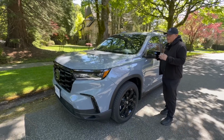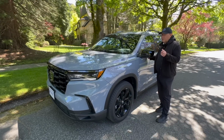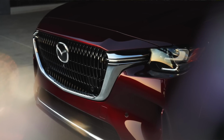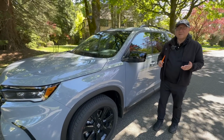I would say Honda Pilot comes pretty close to Grand Highlander. It's hard to say which one is better. I would say maybe this one's a tiny bit better than the Toyota, but otherwise they're more or less the same. Again, Mazda CX-90 beat all of them in terms of exterior quality. Let's measure the paint thickness here as well.